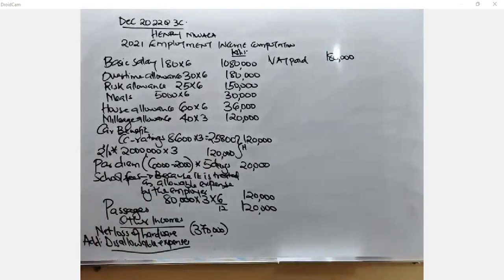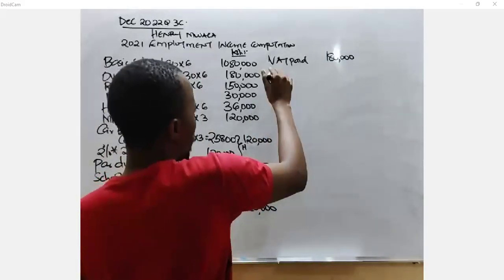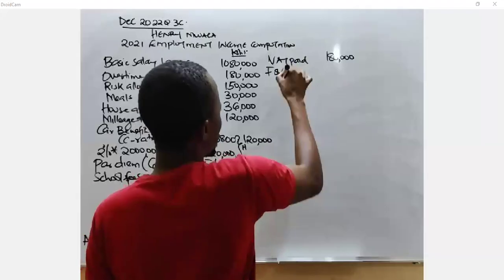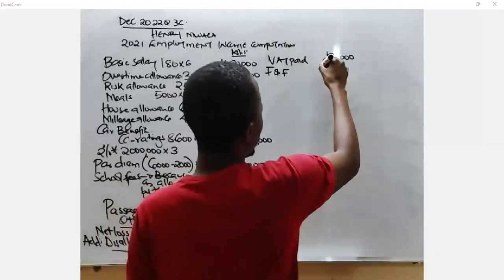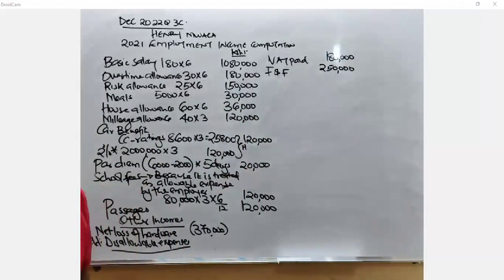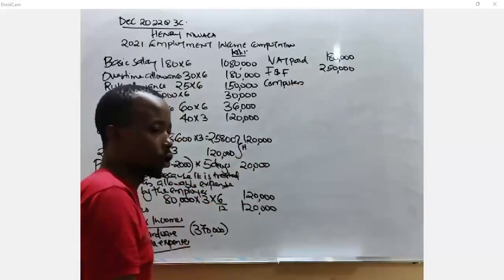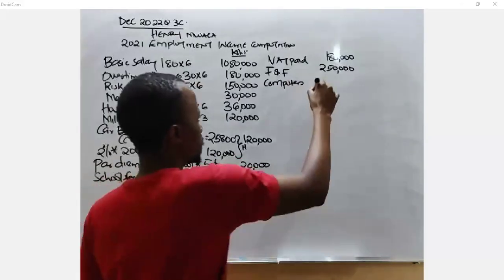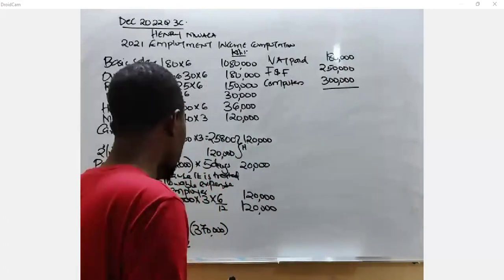The other one would be the rent, okay, electricity, okay. But furniture and fittings, they're supposed to be given the wear and tear. So we normally return the costs if it was deducted in a question. So the furniture and fittings is 250. Then we have computers. You return the costs. We don't subtract the costs. So the computers will be how much? 300,000. So you get whatever you are going to be getting there.